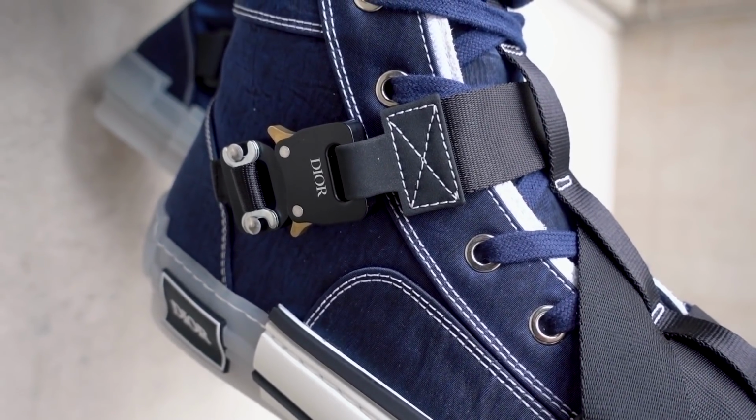I would love to see this in another colorway in the future. I think the navy blue kind of denim look is cool, but if they would come out in other colorways, it would be even cooler.